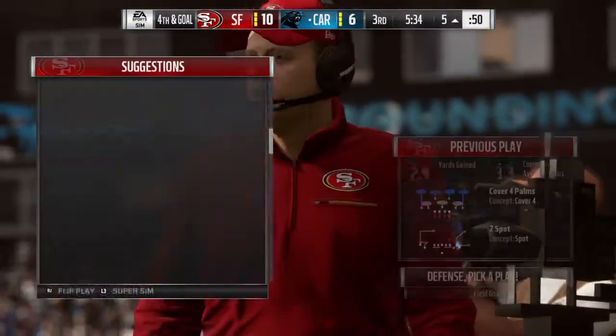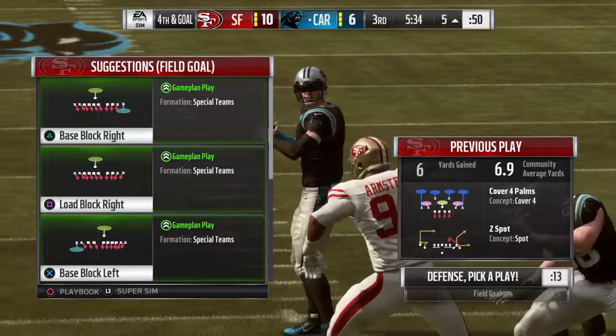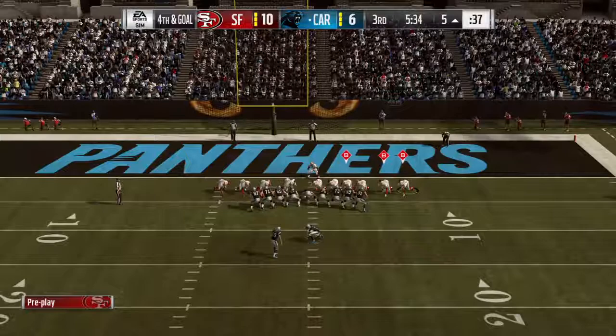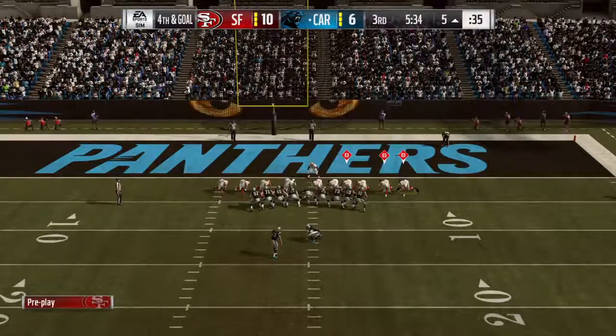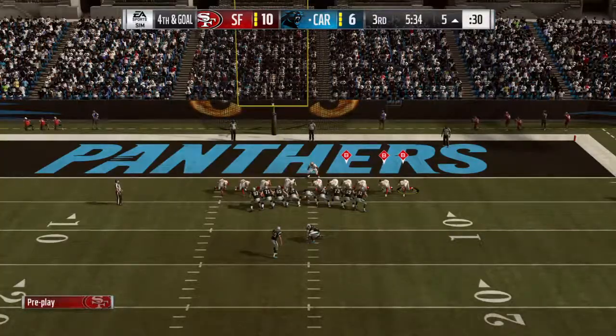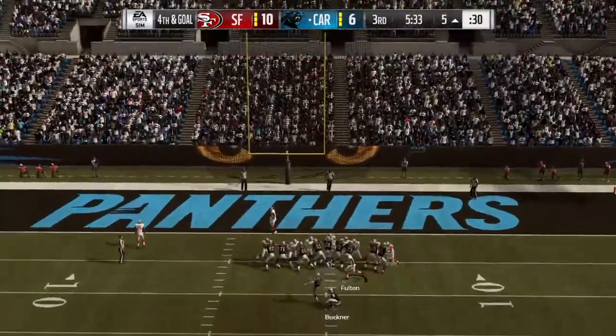4th and goal. Instead of throwing it downfield, Charles, they just tried to dump it underneath there. You like the call? I do. I think it's a high percentage play because you get the completion, and what you're counting on is your back to use his legs and his elusiveness to make people miss and pick up the first down. In this case, it didn't happen.